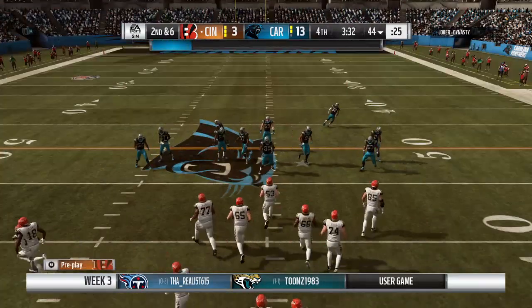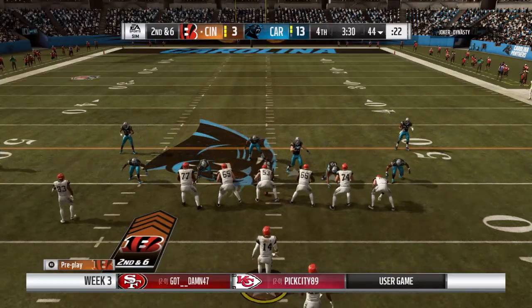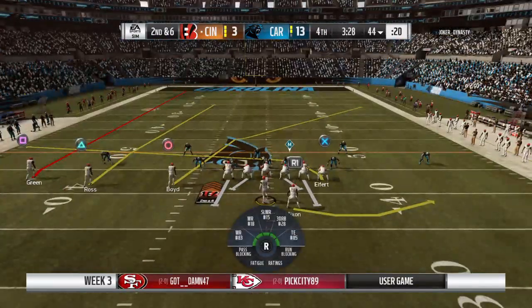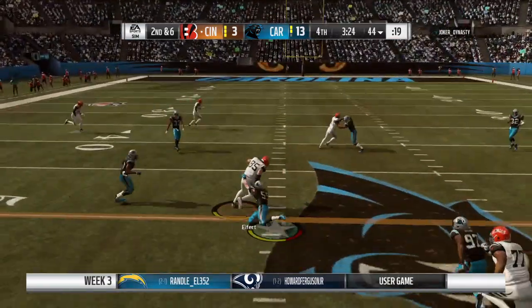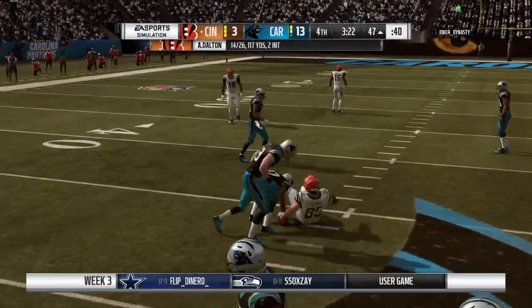It's 2nd down. They're giving those short little routes. Tackled him in bounds, too. They're just not wanting to get beat over the top. Yeah, and if you can't really get downfield, take the short routes. But now you got to have guys who can actually break tackles and increase those gains.